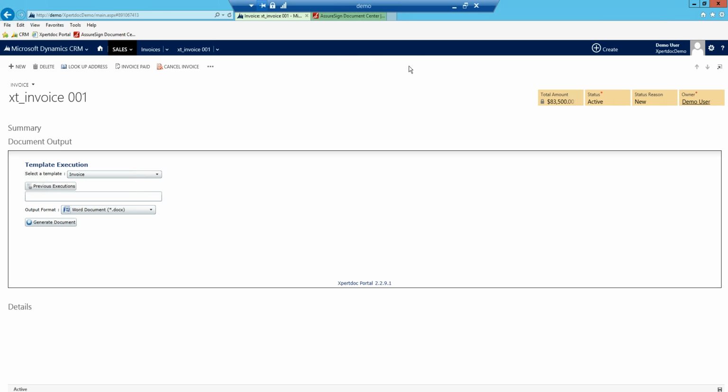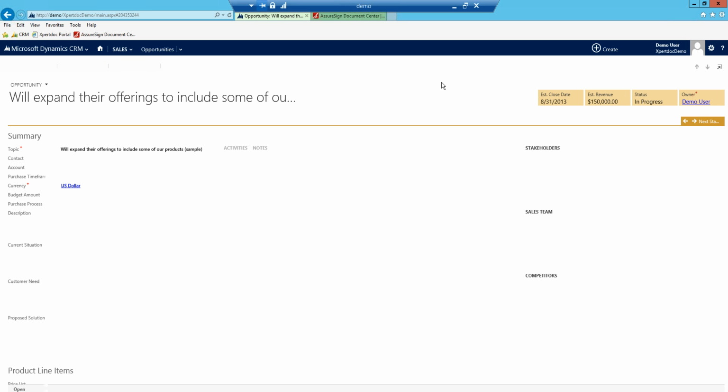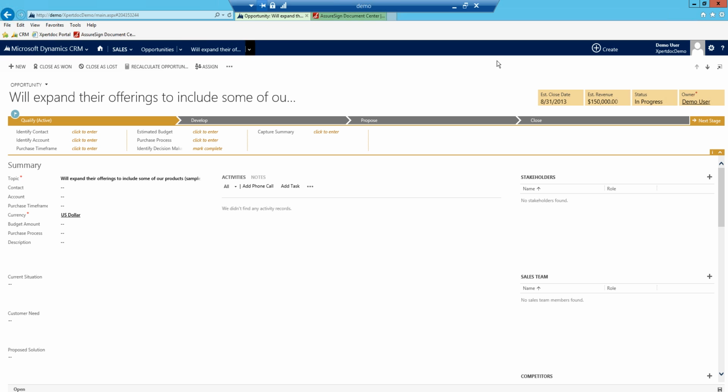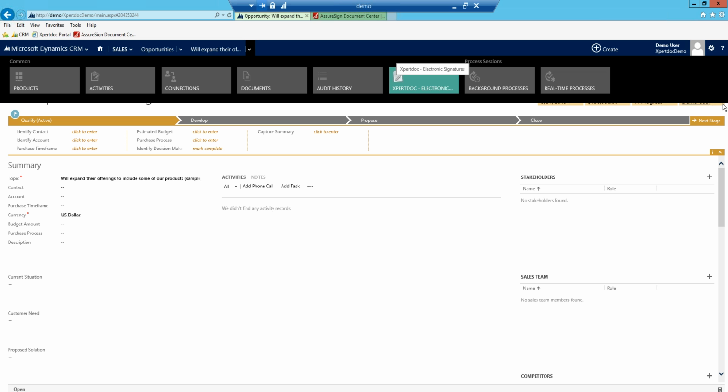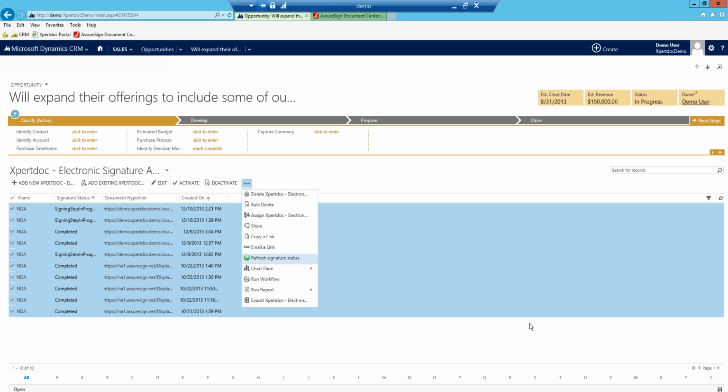What does show up in the navigation bar are the e-signatures. So let me go back to my opportunity here. And remember, we've signed a document, an NDA, earlier. And what you see here is that this is my opportunity, and these are related entities. And I have the ExpertDoc electronic signatures. And you see here that I have a whole bunch of NDAs that I've initiated with that customer. Like, we really, really want to make sure that they're not disclosing anything. But more seriously, you see that some of them are showing a signing step in progress and others are completed. So what I can do, I can select them all and then click here and refresh the signature process. And what it's going to do is go and call the AssureSign platform and then bring all of the content from all of these transactions all at once.